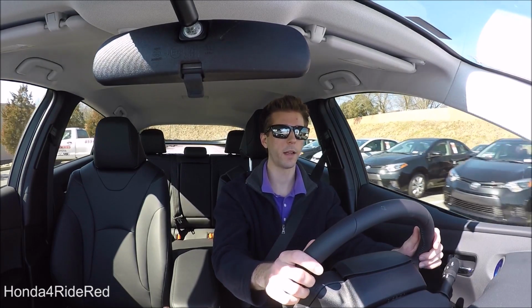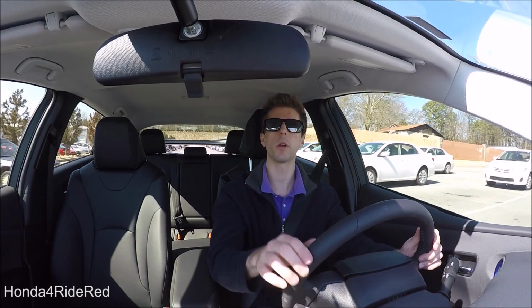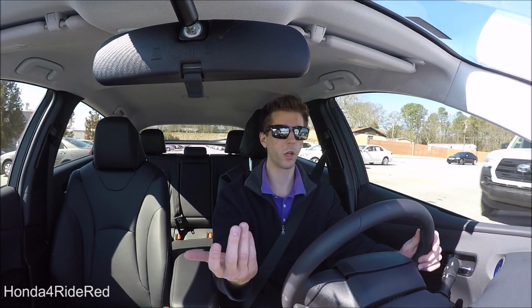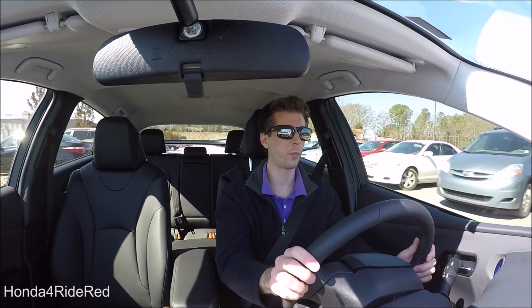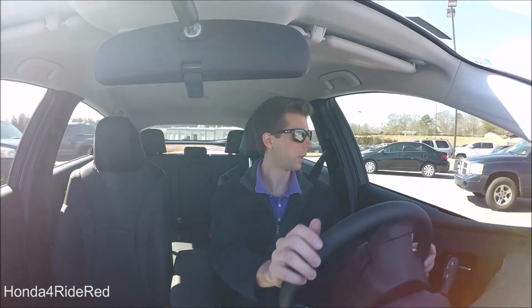I like the fact that the rear hatch has 2 glass panels back there. That way you can see not only the traffic behind you, but also a little lower to see how close someone is to you or if you are backing up. Now you do have the standard backup camera, which helps as well.